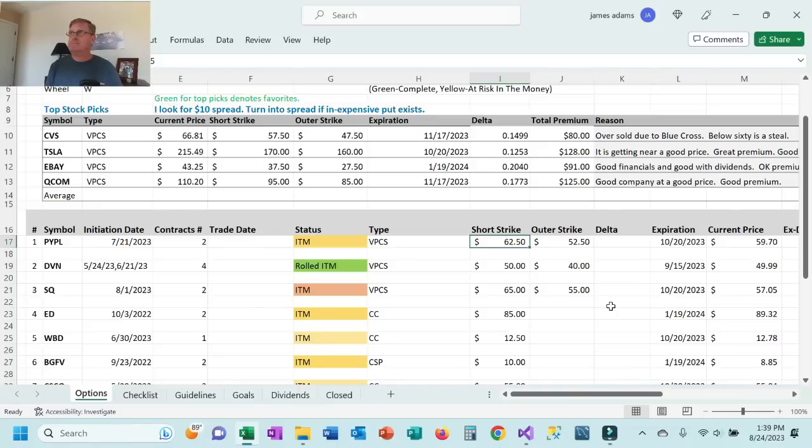So I'm staying with it. I'm going to continue to look at it. And if it gets assigned to me, I'll start selling covered calls on it. I know that's not a real technical analysis, but again, it's not deep in the money. It's a couple dollars in the money, but it has lots of premium. So when I do look to roll, I do find a lot of premium with being able to roll.